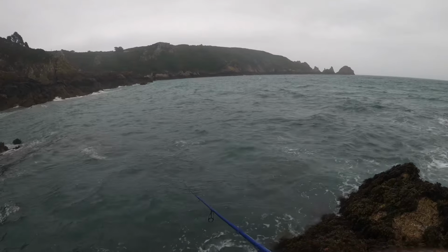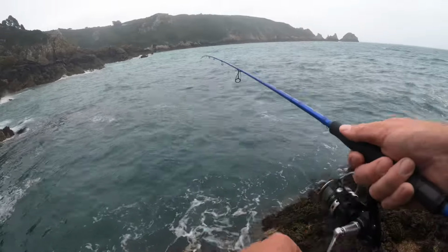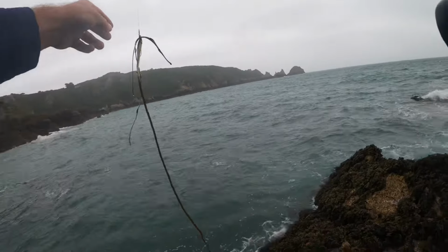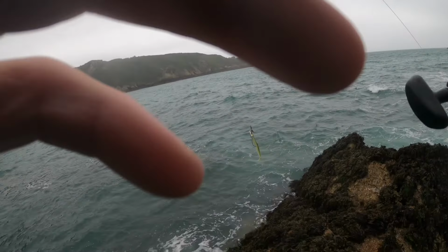We're going to go and try just the other side, I think. You probably can't see on the camera, it's just thick with weed like that every time. Coming up with weed. Bit of a nuisance. Right, let's go and give the other side a trot.